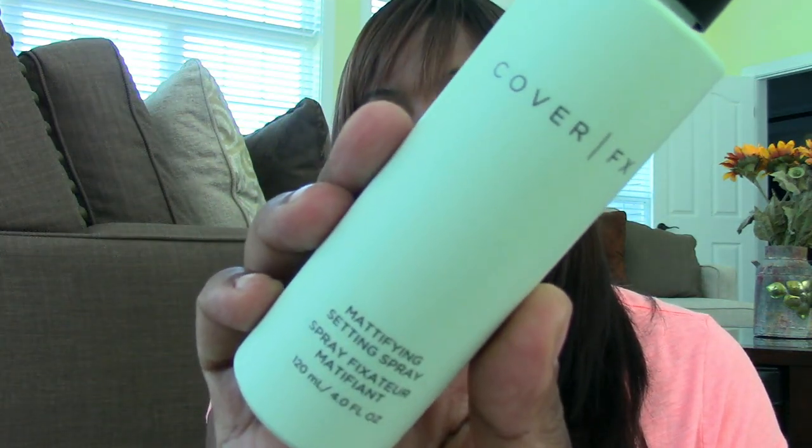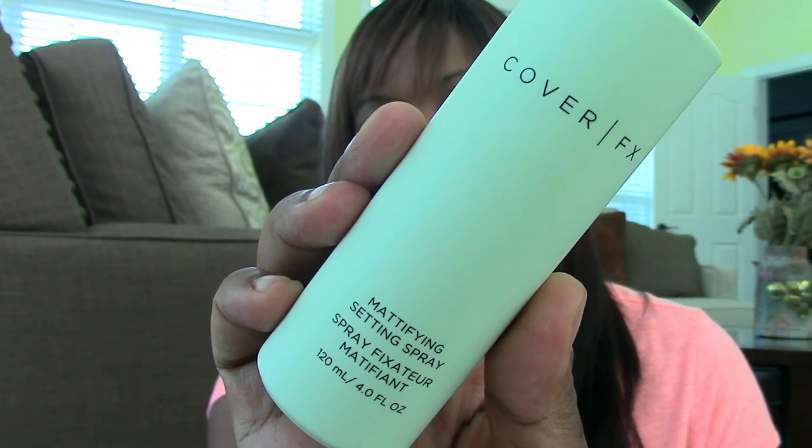All right, we've all had setting sprays, right? We've all had them. They're pretty standard. I mean, some are better than others, but they all kind of follow the same type. I love the Milani one, Make It Last, I think that's the name of that one. I have the Urban Decay ones, that kind of a thing. This one is different, and I'll tell you why.